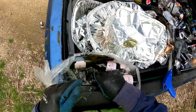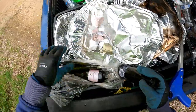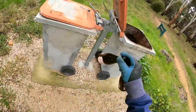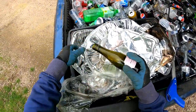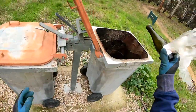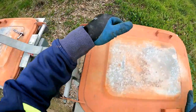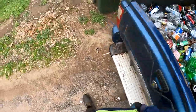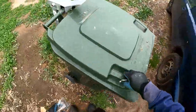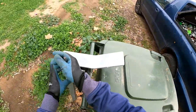Come here. You go there, grab that, that. And that. Oh dear. Stop to have a bit of lunch. Throw that in there. Open it up, find out what we're going to get out of it.